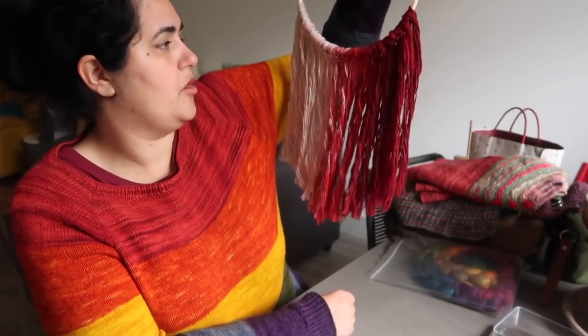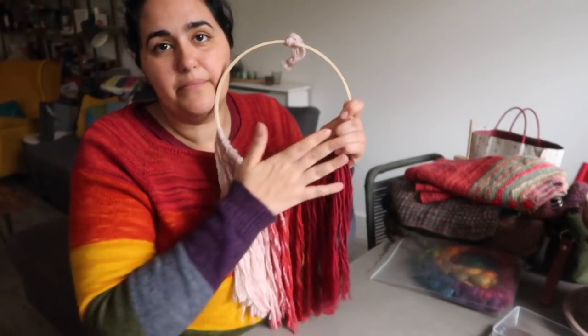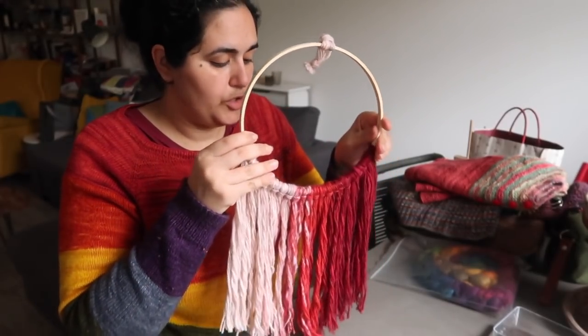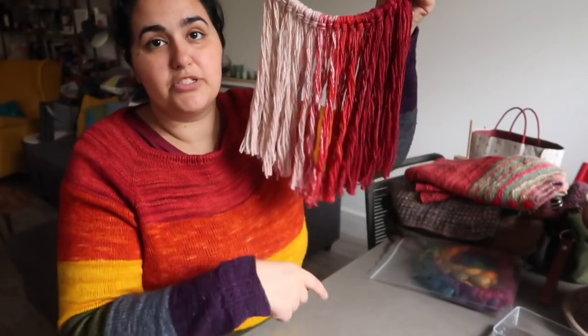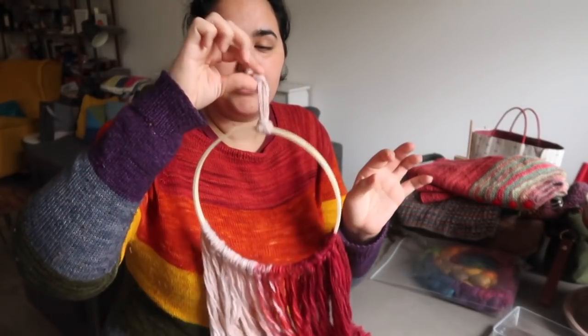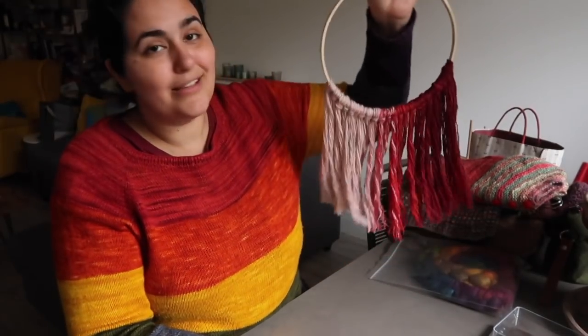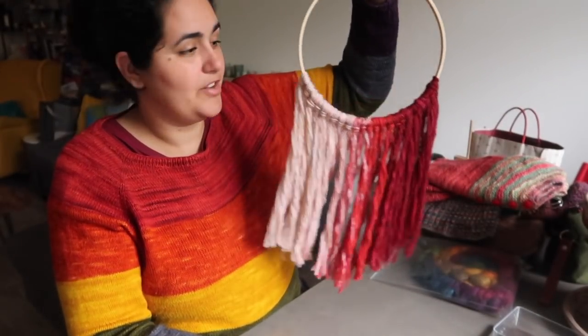And then I went through the whole process in the video of how I measured out the yarns, how I attached them onto the hoop, cutting the bottom to make it a bit neater, and I also had some leftover yarn, so I did a little hanging loop thing at the top. And yeah, it's a really cute little room decoration for her.